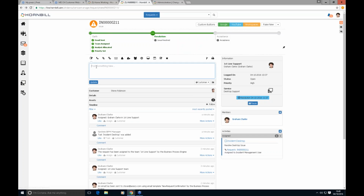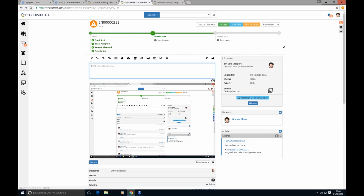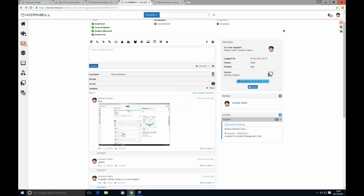And so just to flick through some of these, I can come in here and I can type in updates, for example. So I could stick an update in there. It may be that what I want to do is perhaps grab a screenshot or something. So just grabbing a screen grab of the whole screen here, I could paste that in as the error code, for example. So again, everything goes in line, so I don't have to go clicking through to find this stuff.